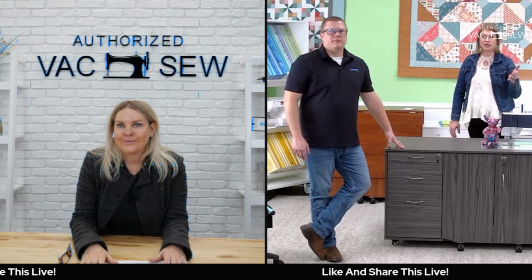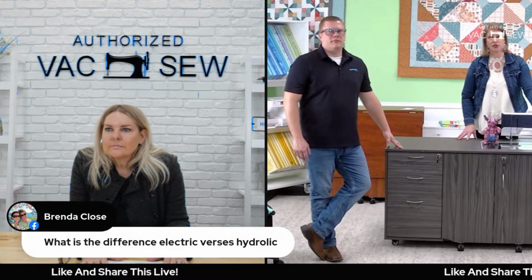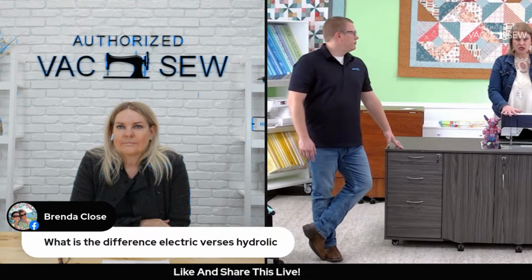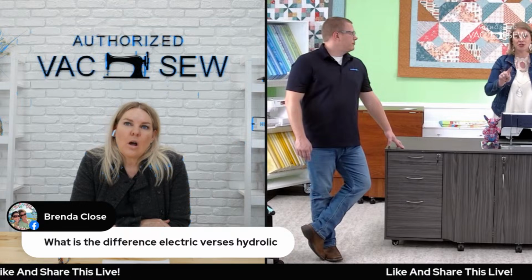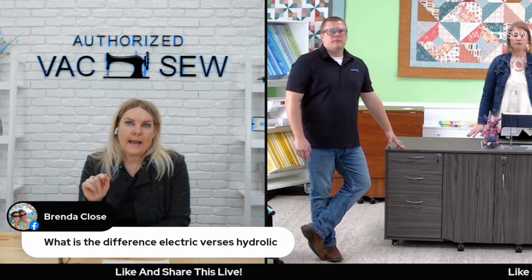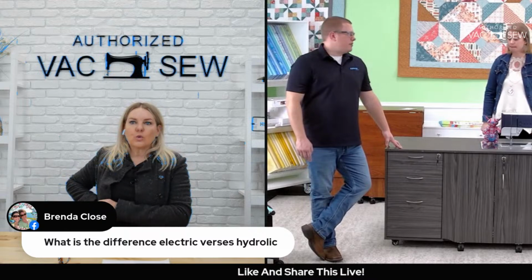Now it seems like Matilda says she needs one of these. And then Brenda asked the difference between the electric versus the hydraulic. Hydraulic, just like I showed you, you manually push your machine down into the 3 lift positions. With the electric, you're literally just going to push a button and your machine is going to go up and down. And the hydraulic and the electric will accommodate the weight of the bigger machines as well. That was a great question.